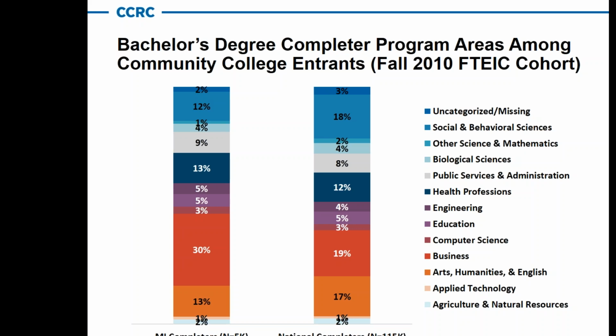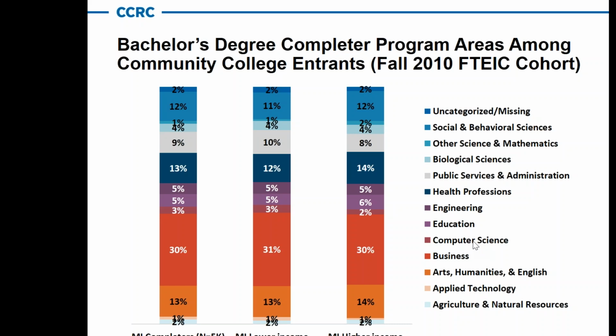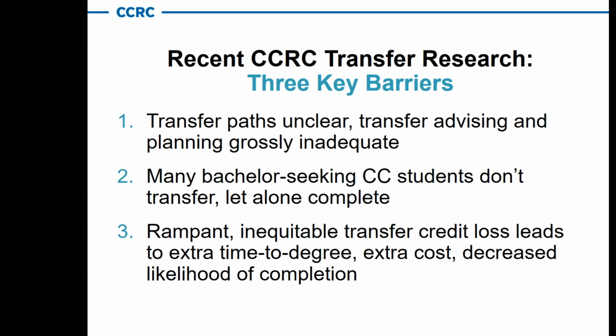Many more get a bachelor's degree in business, fewer in arts and humanities and English, fewer in social and behavioral sciences. So, I mean, this is very big picture, we know, but our big thing is we've got to focus not just on our students transferring and completing a bachelor's degree, but on what field. Because as I'll show later, the field matters to the student and obviously to completion. This is breaking down those same numbers by lower income and higher income students. There doesn't seem to be a huge difference across fields, but it's interesting to see where students are going, and whether this is intentional or whether they're sometimes getting into default degrees just trying to get out with something.